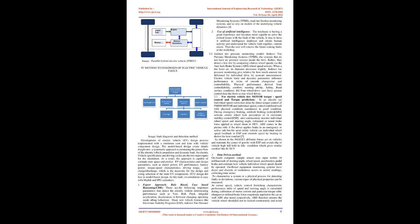4.2 Use of artificial intelligence. The mechanic has good experience and becomes more capable of solving the critical issues with the fault of the vehicle. It's nice to have artificial intelligence deployed to mimic human activity and understand the vehicle fault together with the current alarm. Then the user will remove the future coming faults at the workshop.